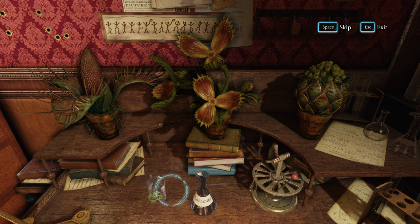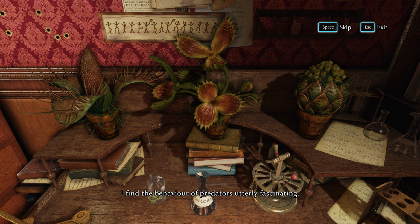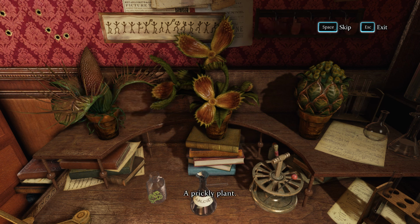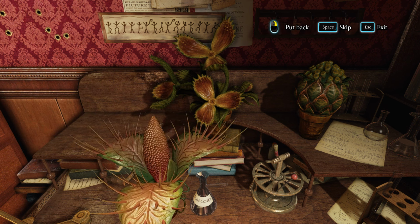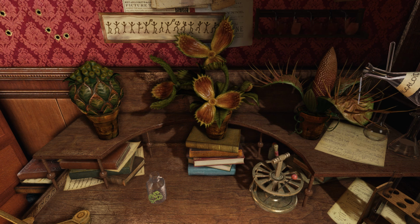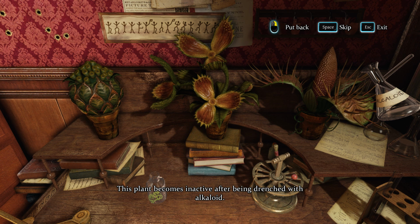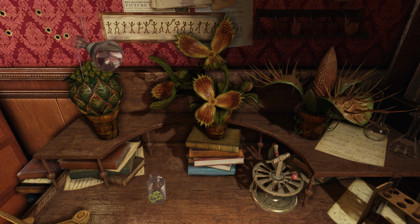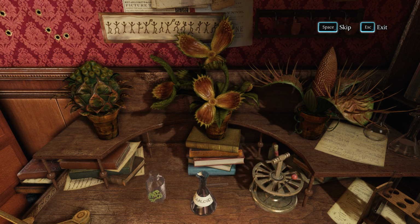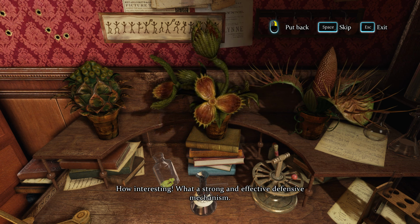Okay. I find the behavior of predators utterly fascinating. A prickly plant. So what does that one do? This plant becomes inactive after being drenched with alkaloid. Okay. Oh. It appears to open after being soaked with alkaloid. Have a caterpillar. How interesting. What a strong and effective defensive mechanism.